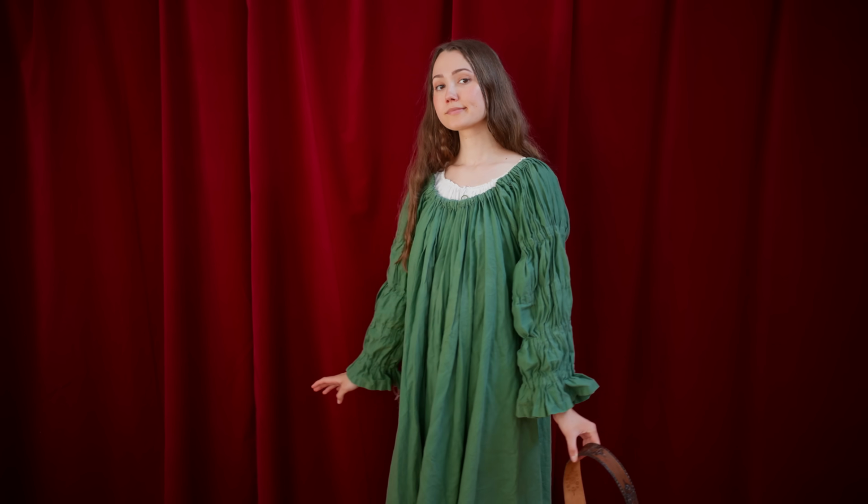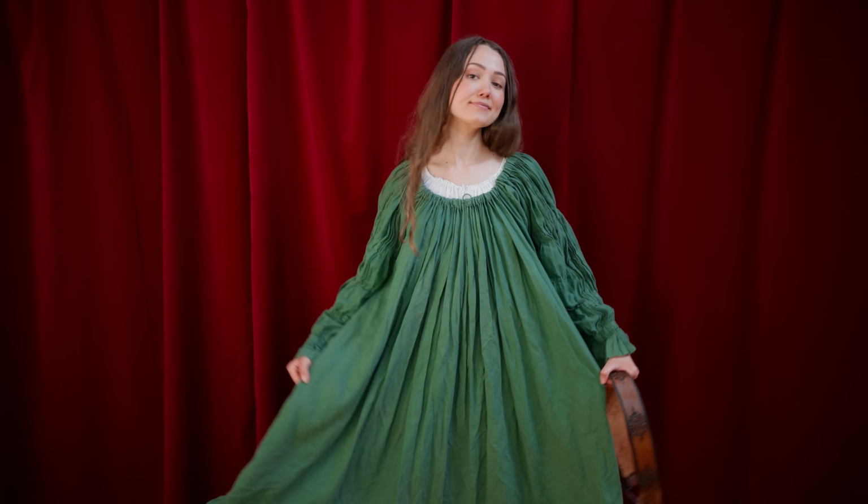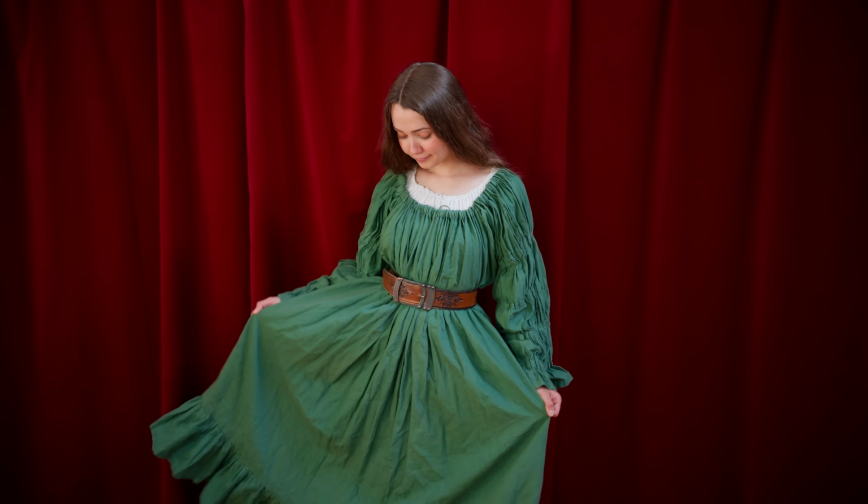Another garment that I love to wear in summer is the 14th century Italian shift, except I took the pattern of the shift and I made it as an outerwear dress, and instead I wear a cotton shift underneath that. So normally these are worn underneath the outer garment, but I decided why not wear underwear as outerwear because it's such a beautiful garment and I want to be able to show it off.